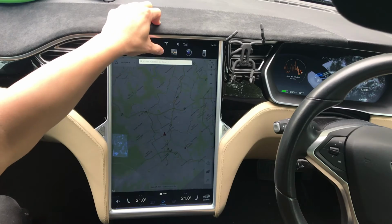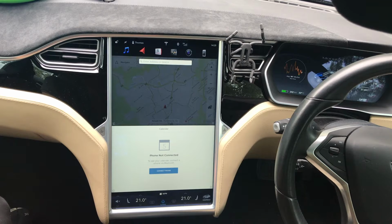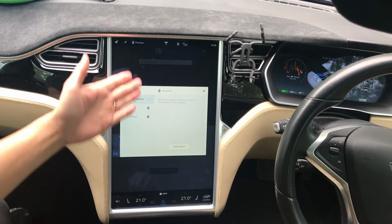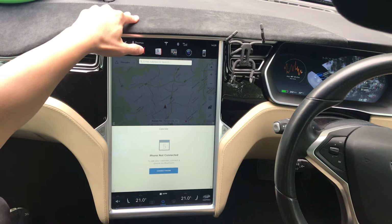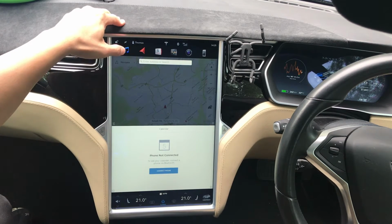That's the map. There's the calendar. I haven't Bluetoothed my phone because I need to use my microphone for my video. But if you wanted to, you can connect your phone, and that'll pop up that same screen again to connect your phone. You can pair your device accordingly. So that'll show up your calendar for the day. That's also quite good because it'll have the address of the place, your next appointment. You can just press that address, it'll pop up with the navigation, so it's all nicely integrated.